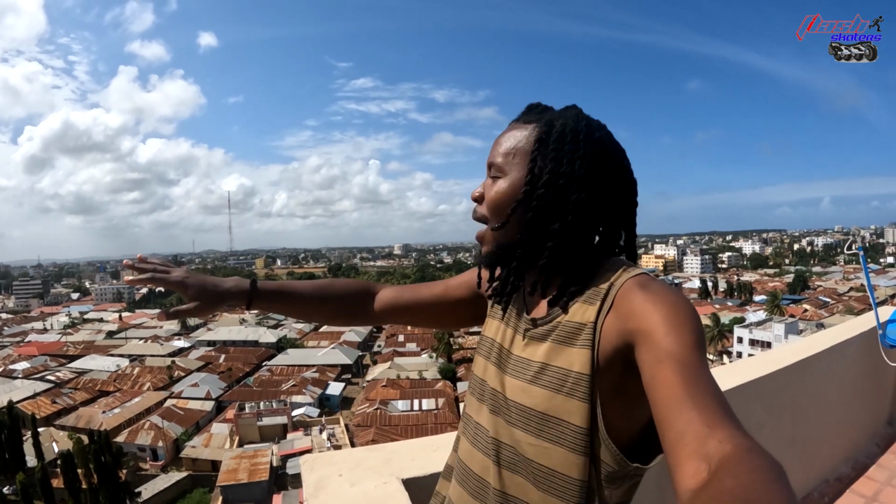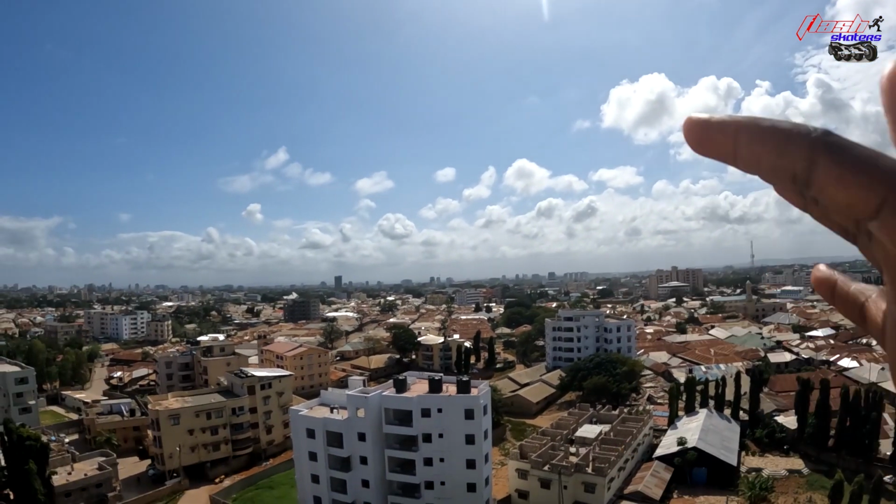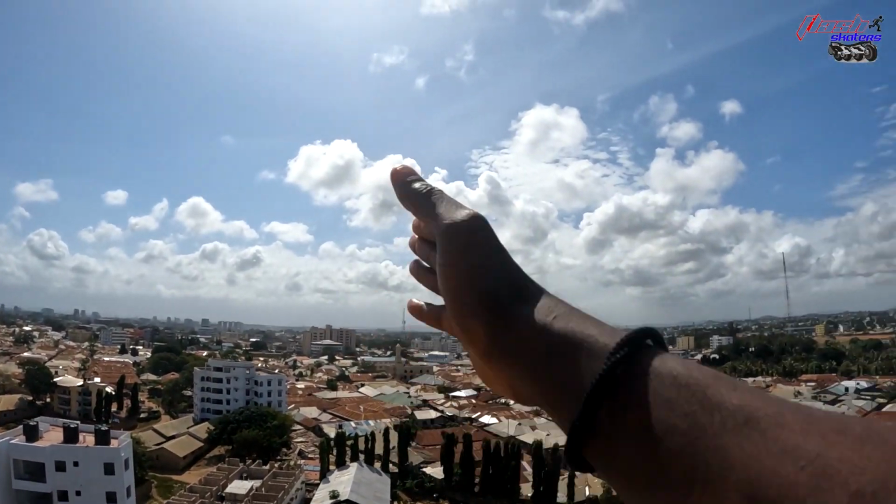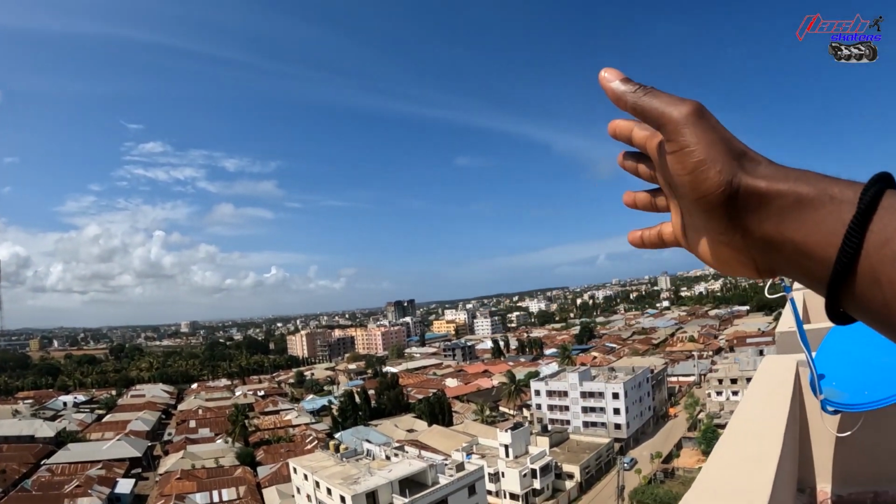I love the view from up here, man, the 360. It's just that I don't know the names of the places. I would have told you, this is where, this is where.